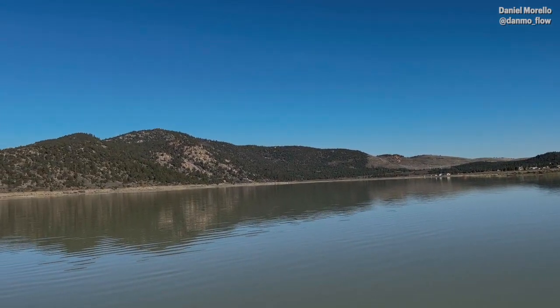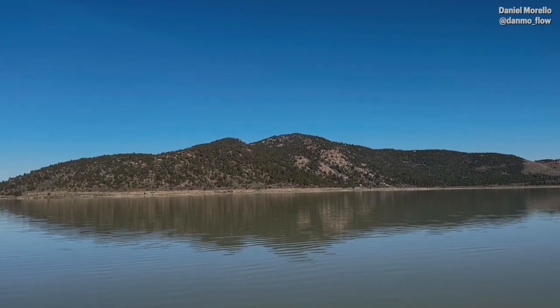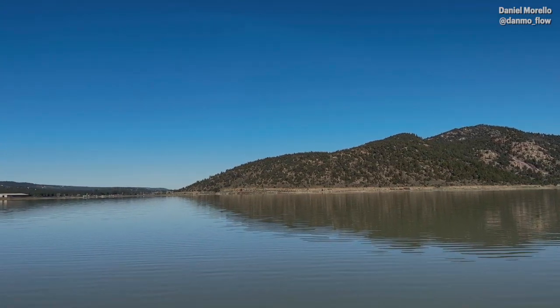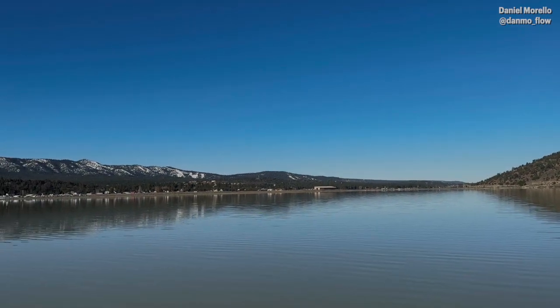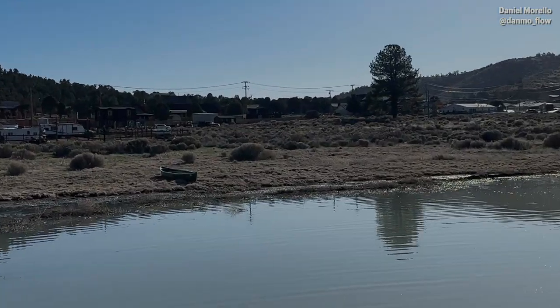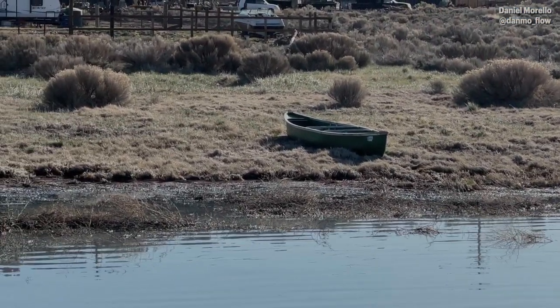So far, from what I could tell, Baldwin really hasn't gone down. In fact, I think it's sustained its same level of water in it since we were out here a few weeks ago. Looks like there have been some other folks out here paddling.